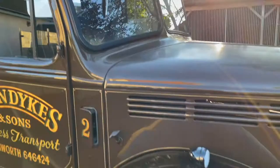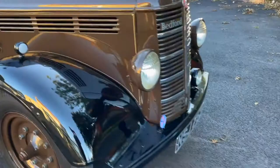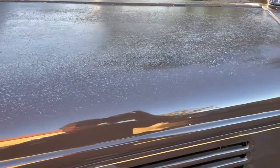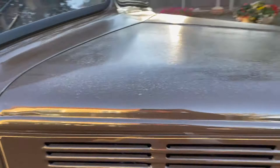Moving around the front, the chrome's good. Look at those big headlamps, absolutely beautiful. If I could pick a fault with it, and there's very few, it's the bonnet. The bonnet's got a bit of crazing on it. I think the lacquer has come off, it's just peeled off, probably with the sun or the heat of the engine. It's something we're going to address if we reach the asking price, if somebody wanted it done. But personally, I'd leave it alone. It looks right. It looks like a 1950s truck.